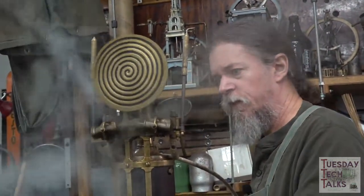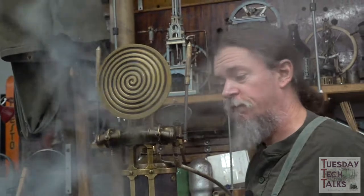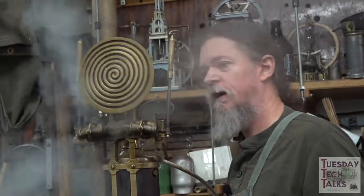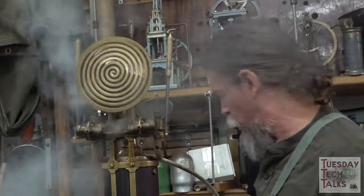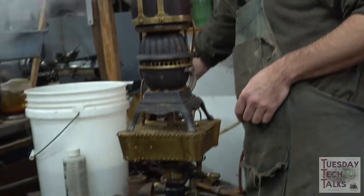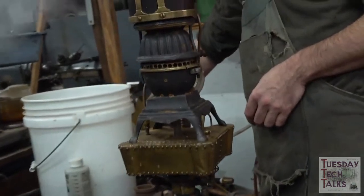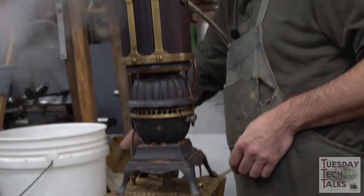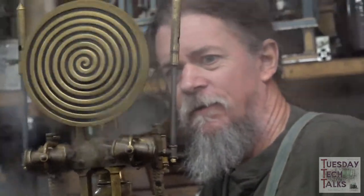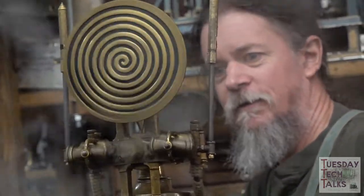So this engine is probably the earliest engine of any that I have made and has survived. It's more of a whimsical piece rather than a serious feat of engineering, but it is tried and tested and true, you know. I've seen this piece at the steampunk festival. It's always a big hit.